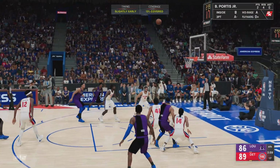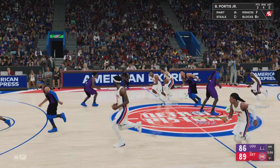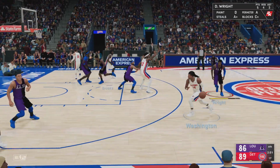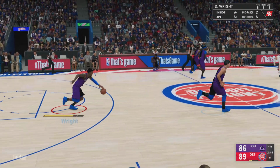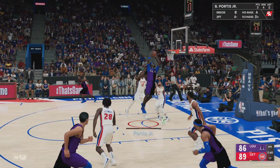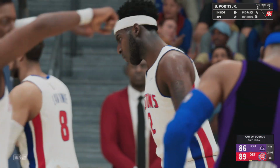Portis for three. Rebounded by the Pistons. Stewart's got rebound number 9 now. What an effort here tonight. 11 feet out. And it's Washington missing. I think he's gone completely dry. Nothing is hitting. And this is where you hope that he can find something easy so he can see the ball go through the net.